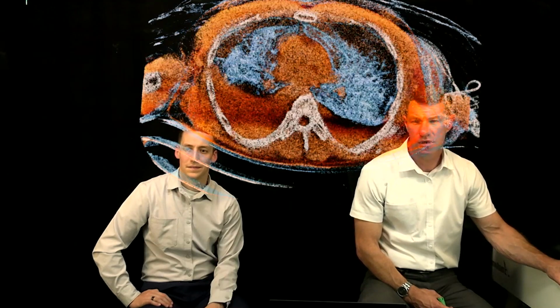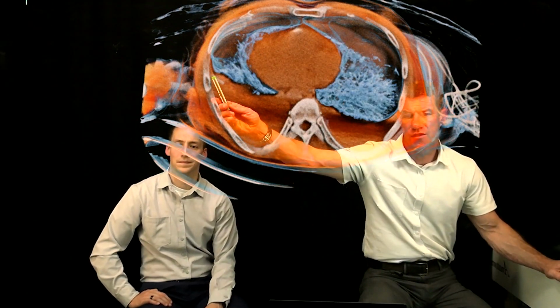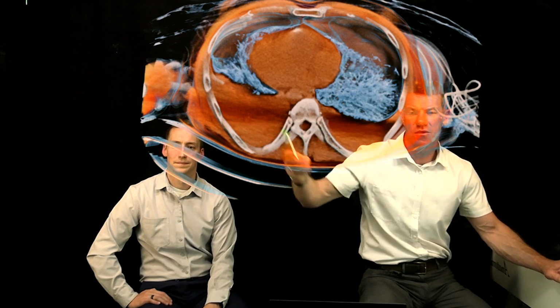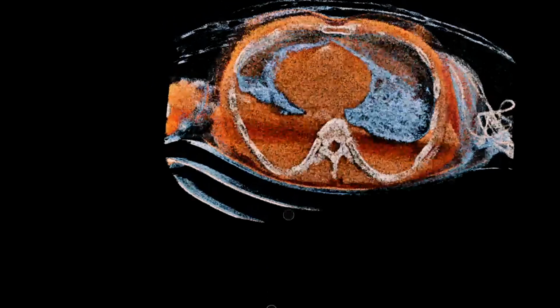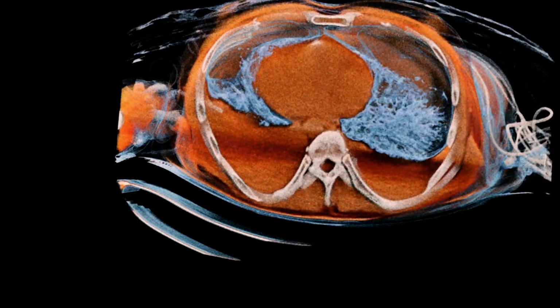So over here, we're going to see where this needle comes through, and we'll notice that that needle is kind of terminating in that pool of blood in the posterior portion of the left thoracic cavity. Tell me what happened when that was placed.